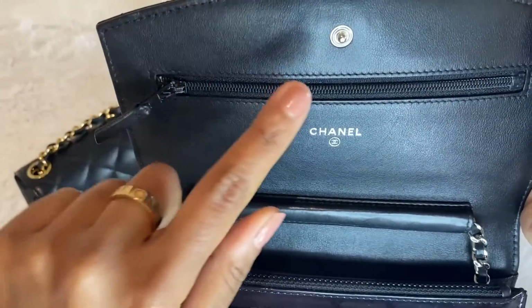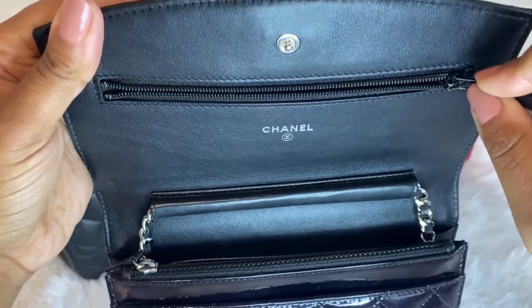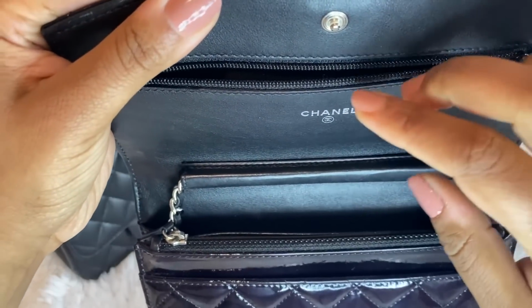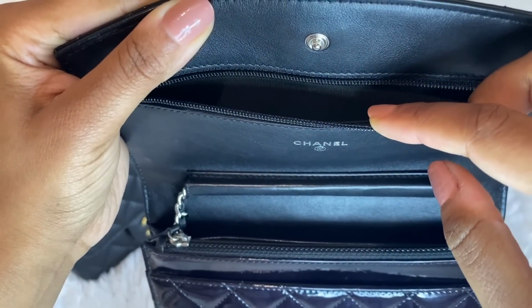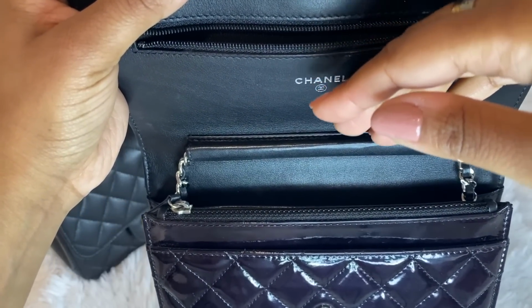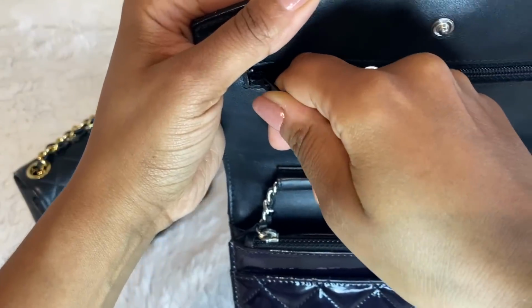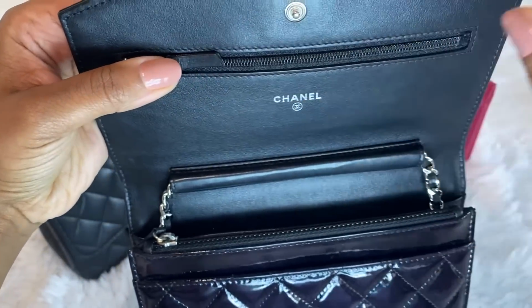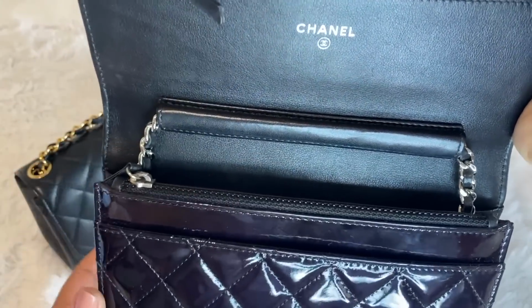This top zipper pocket does not really get much use from me because I really can't fit anything in here, but I do know a lot of people like to keep thin documents or maybe large bills in here because it does open all the way down the length of the bag. But for me, I just keep this closed, and I try to keep the zipper facing inside when I store it and wear it.